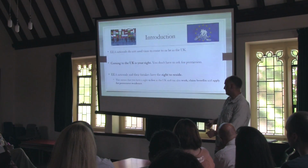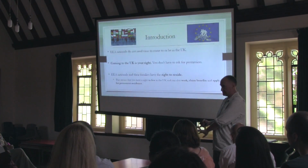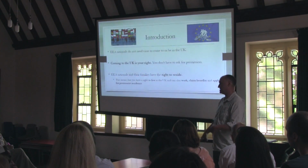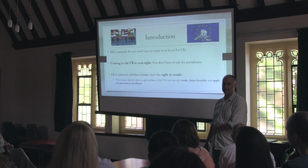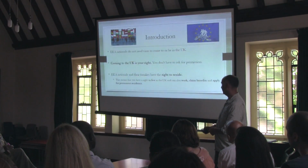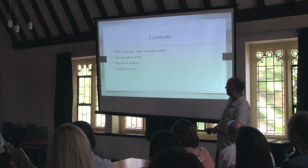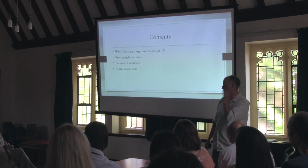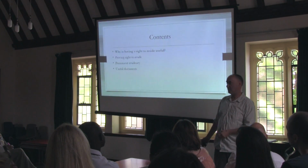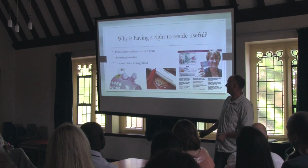The right to reside is a right to live here, but also work, claim benefits in some cases, and eventually apply for permanent residence because you've been residing for a particular time. Okay? It's different from just being on holiday. So we're going to look at what the right to reside is, how you prove it, and permanent residency, and then what sort of useful documents you might need or have.